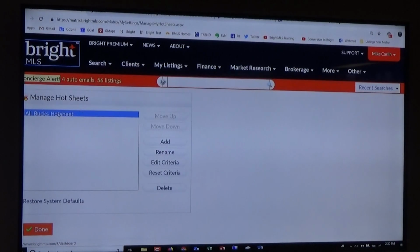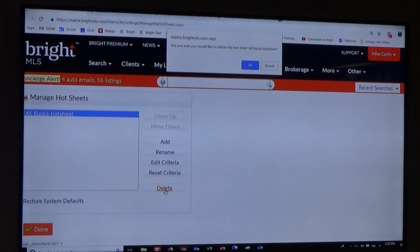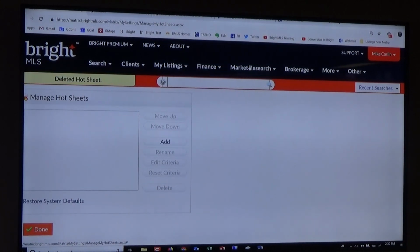So the first thing you're really going to want to do is highlight each hot sheet one at a time and delete them. Get rid of all of them. It'll say, hey, you sure you want to get rid of it? Yeah. Because unless you've configured it, none of them are doing anything. So you can have 10 hot sheets in here. Once you delete them all, first thing you should do is just go to Add.